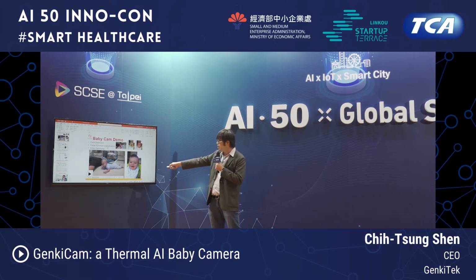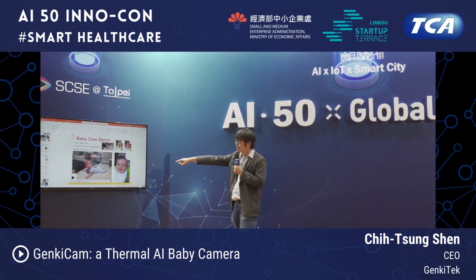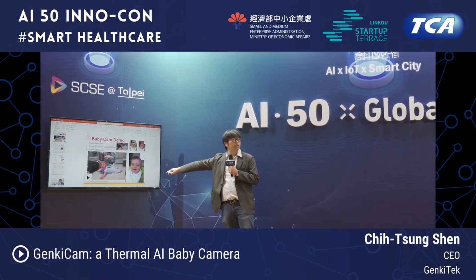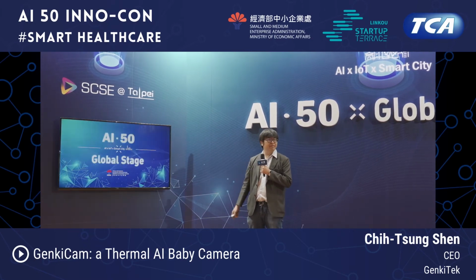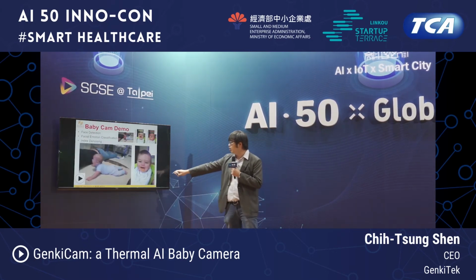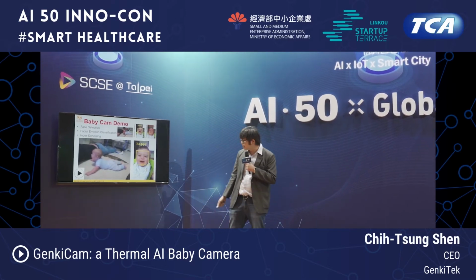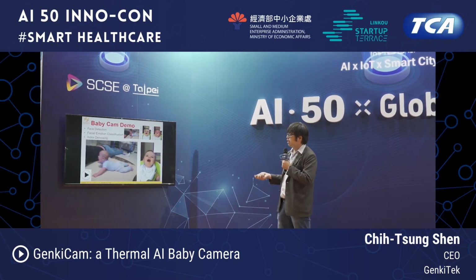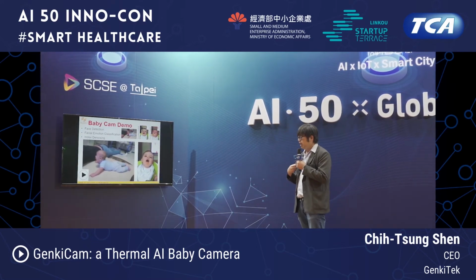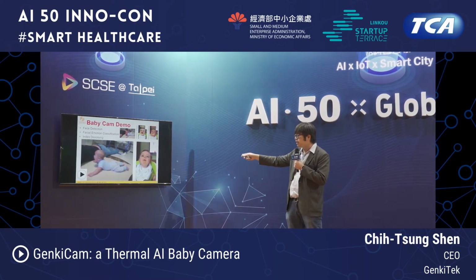As we can see here, the baby is quite happy, and then he throws up, and we want to detect these events. Can you help me show the video right here? Thank you. Okay, take this one. And this is the baby. He was happy, and then he threw up, and the throw up may cause a dangerous event. So our baby camera detects this event and then sends a message to the parents.